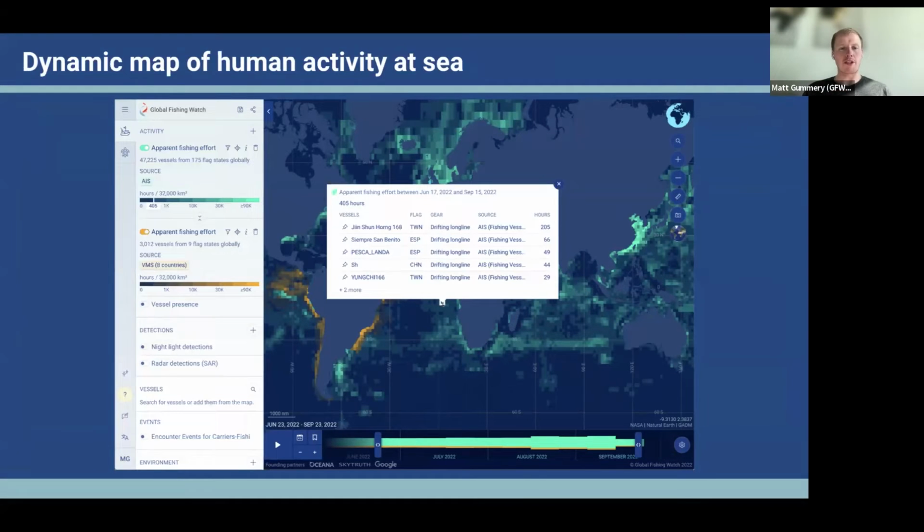When you enter the Global Fishing Watch map, you'll see three main areas of the screen. You've got the sidebar on the left that shows you all the different layers of information that you can build up onto the map. You've got the main map of the screen that shows this heat map of currently apparent fishing effort, showing where the high areas of density and the high areas of fishing are taking place. But that will show all of your different layers as well. And you can click into any grid cell of information to get more detail.